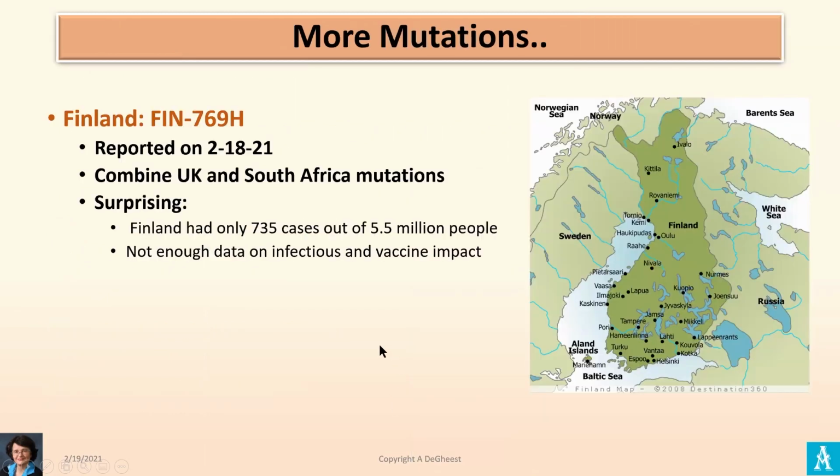So Finland now has a mutation. That's even more bizarre because Finland has a very low case rate compared to the rest of the world. They have only 735 cases for a population of 5 million people there, but they managed to get their own mutation there. And there's not enough data yet to know if it's more contagious and all of that. So we're going to basically hear over the coming months more mutations. It's going to be part of our stories.